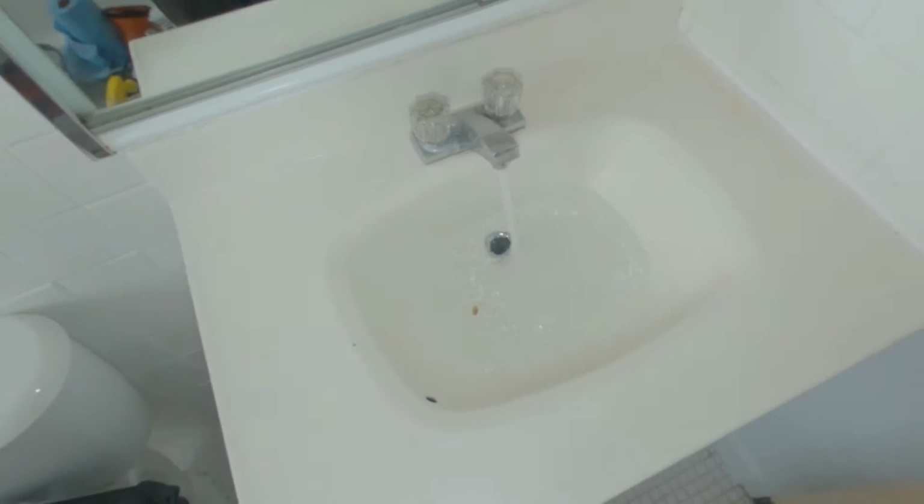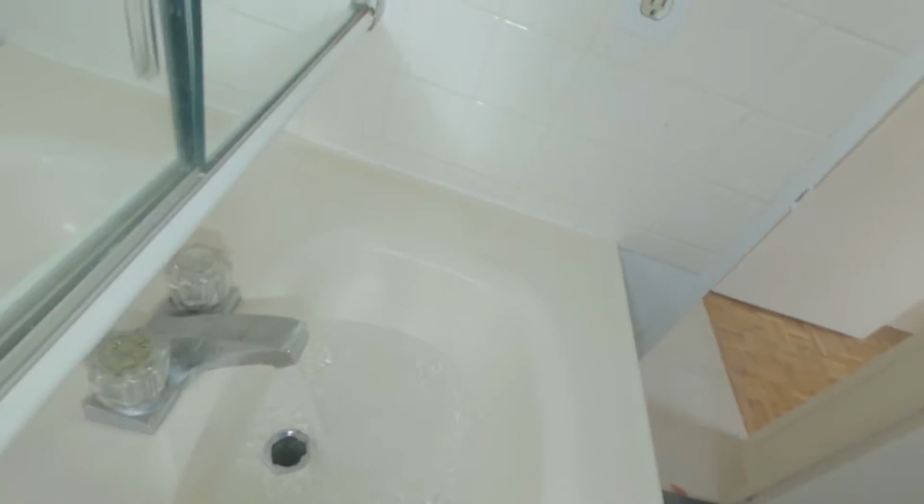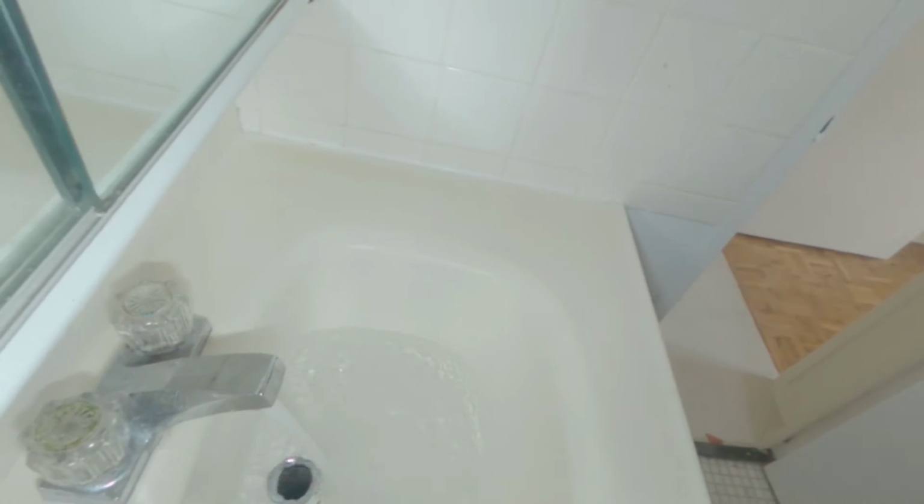Anyway, you can see the bathroom sink's backing up. We're gonna try a couple things. We're gonna try plunging it first. If that don't work, then we will try snaking it from underneath.